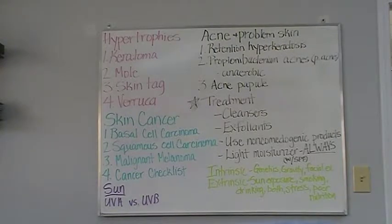The ABCDE cancer checklist. A stands for asymmetry, uneven. B is border. C is color. D is diameter. And E is evolving.